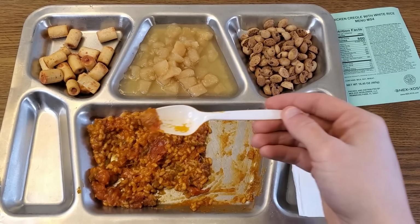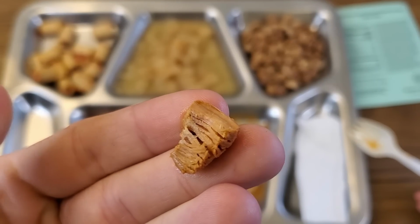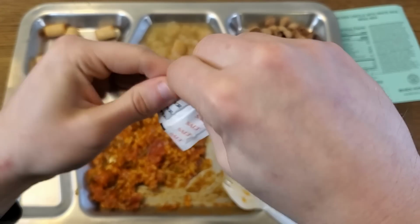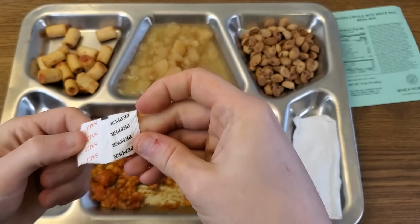The little chicken bits are dry and borderline flavorless. There's a look at one. Looks to be a dark meat chicken, but it is real chicken at least. And that by itself, without the sauce, extremely dry and overcooked. Go ahead and douse that with salt and pepper. Gonna use both the packs in their entirety. Could have used 10 times that much pepper.